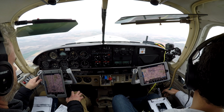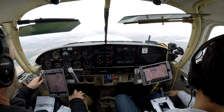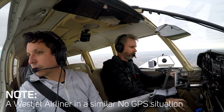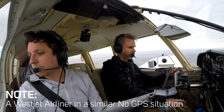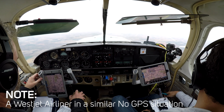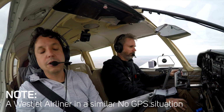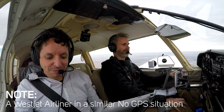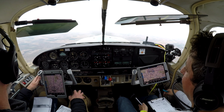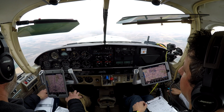Push to 253, turn left direct SIMTA. Left direct SIMTA for West at 253. But you know what, weird routing now. I've got you Enderby, Kelowna. Do you want to go just direct Enderby from there? Yes, please. We're not GPS this morning. Okay, turn left direct to Enderby. Available if not, fly heading 240 to label direct Enderby. Interesting. Okay, left turn direct Enderby, or we can do that now for West at 253.